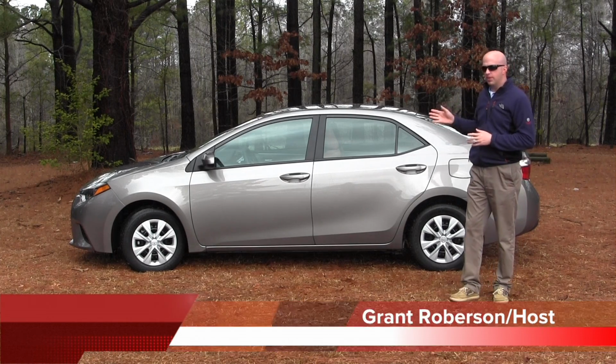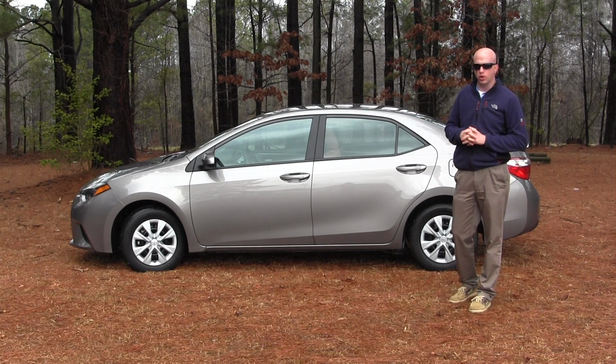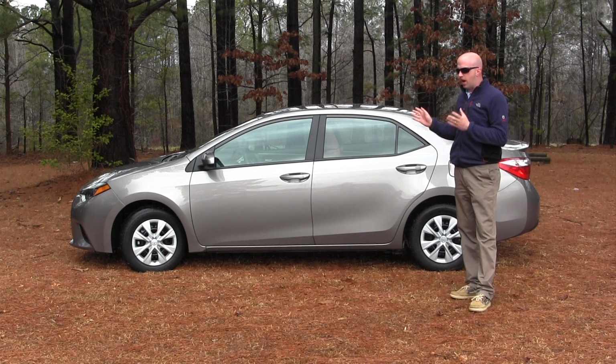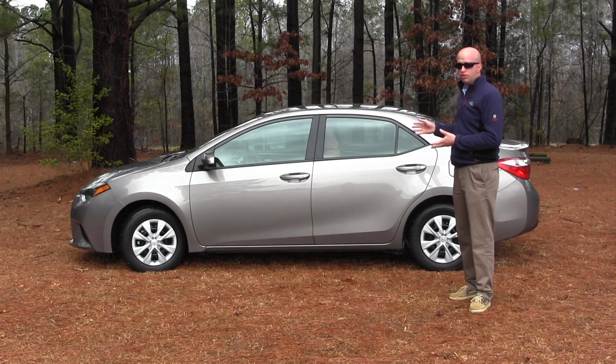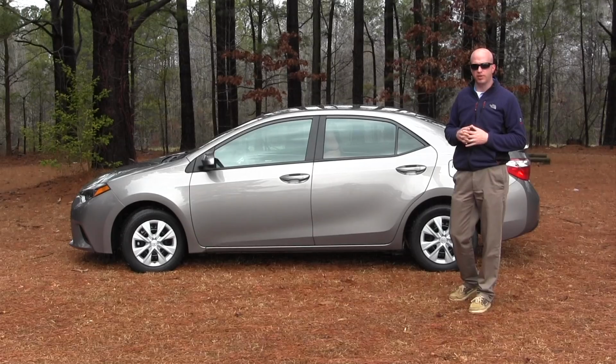Now we get behind the wheel of a long-standing vehicle. This is the 2014 Toyota Corolla. Now this is the 47th year, the 11th generation, so obviously they're doing something right. But with all that aging, it still looks youthful, still delivers economy, and we're going to dive inside and check out what it has to offer.